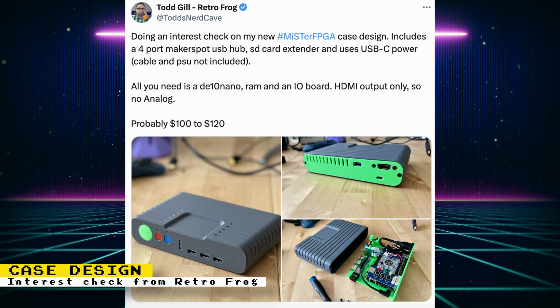RetroFrog is doing an interest check on a new MiSTer FPGA case. It has a design that reminds me of a PC Engine. It includes a 4-port USB hub, SD card extender, and uses USB-C power. It will only support HDMI, so to get analog video, you will have to use direct video. Pricing is set to be around $100 to $120. Respond to the post if this case is something that you would like to see developed.